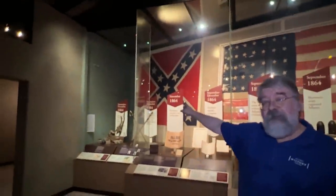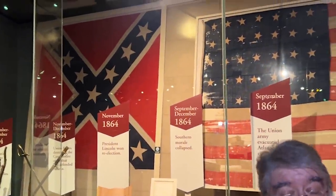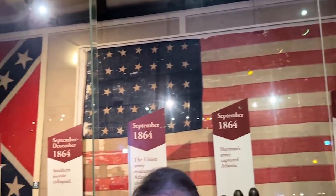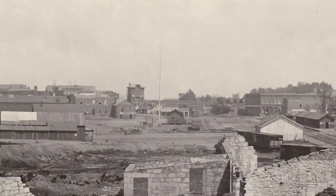This flag right here is actually a Second National flag. What was shown in the movie was just a battle flag. You'll notice that the white field extends all the way over to the top right corner. And this flag was flying over Atlanta on September 2nd, 1864, when the city was captured. And there is a photograph, one of the Barnard images of downtown Atlanta near the passenger depot. And just to the side of that image, where it's a lot of times cut out, is a mast-like flagpole that had to be for a very, very large flag.